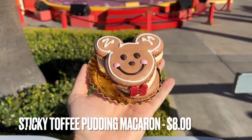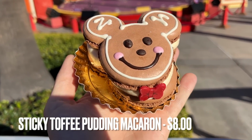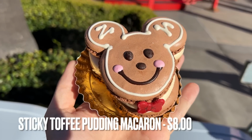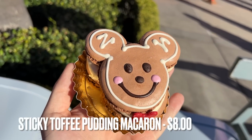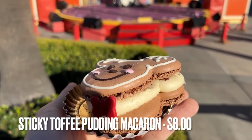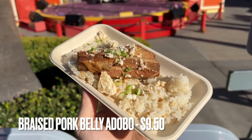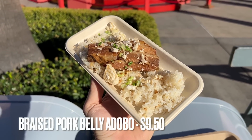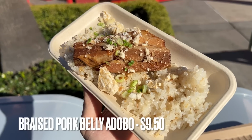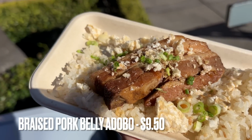And from Favorite Things, we ordered both of the food items. First up, we have the sticky toffee pudding macaron. Now, this is the item everyone is talking about. A Mickey-shaped chocolate macaron filled with vanilla buttercream, date cake, and salted toffee sauce. And next, we also got the braised pork belly adobo with garlic rice. This is not new. They have had this item before in the past. We've enjoyed it. We thought we would get it again, and this is what it looks like.